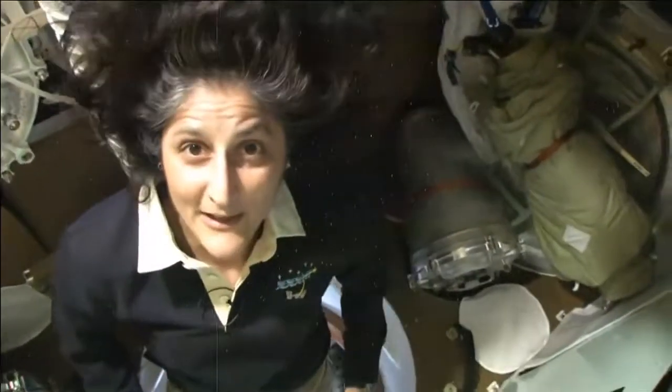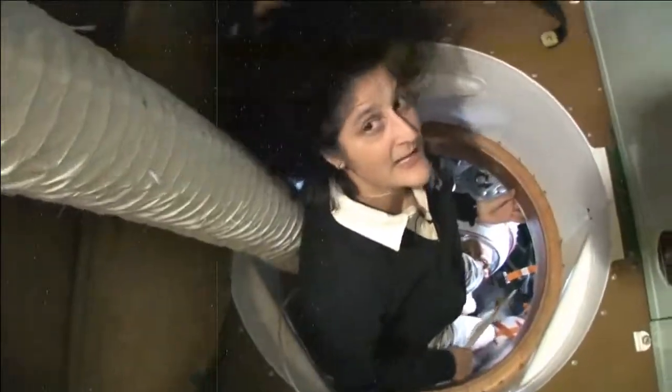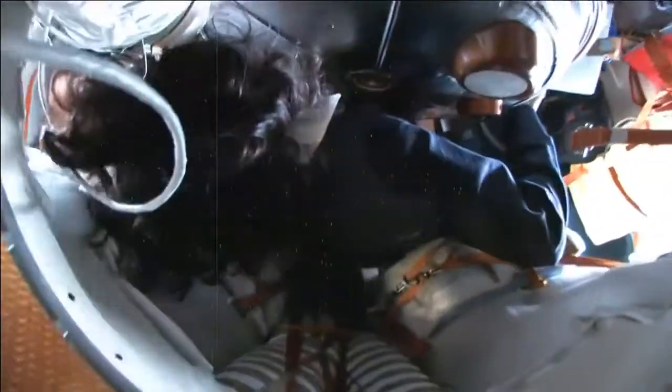But the main area where we were on launch and where we're going to be on descent is down here, because we're not part of the trash. So we're in a safe place. So we're in the descent module, SA. It's a little small, but you can get in.